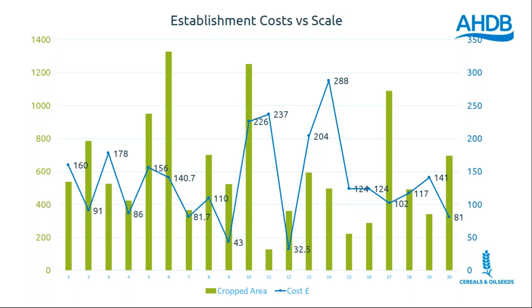The blue lines don't really show a trend, but I wanted to highlight the range of costs that these monitor farms are incurring. If we start at farm one, his establishment costs run at about £160 a hectare. The next one is 91, the next one along 78. Can you see any economies of scale? Not really. Can you see any economies of scale from the very biggest farms right down to the very smallest? You could argue farm 11 has costs of £237 a hectare, but he's not the highest. There's 288 on farm 14, but there's a big range.